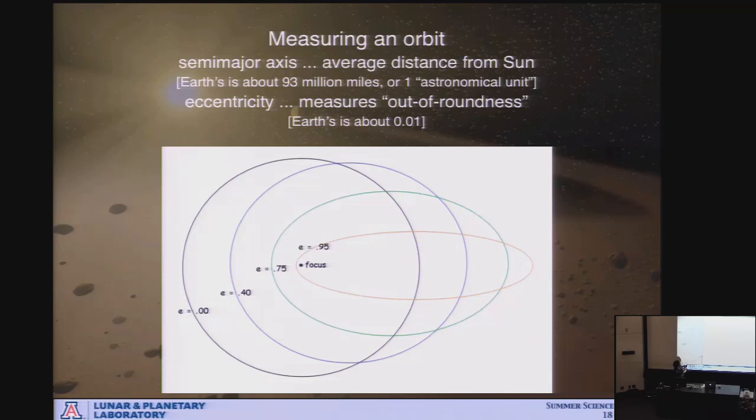So Earth's orbit is about 93 million miles, its orbit radius, or its semi-major axis. And this distance is also known as 1 astronomical unit. So in planetary science, we use this as a unit of distance. So when I say that Jupiter is about 5 times farther from the sun than Earth is, I can say that Jupiter's orbit radius is 5 astronomical units.